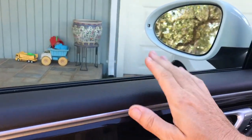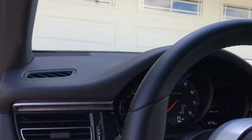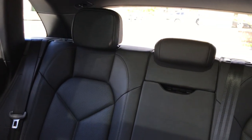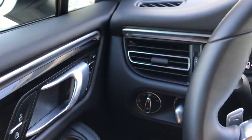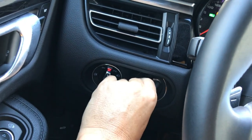Look, it's all basic. Plastic, not leather. Unusual stuff. Basic back there. Basic trim. Keyless go, keys in the pocket. Oh wait, check it out, the seat moves.